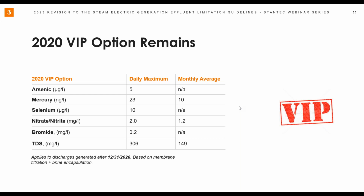I'd like to point out that the TDS limits proposed in the VIP are typically less than secondary drinking water standards. So there's potential, if you have municipal water that you're using to flush the system, that it would not meet the VIP requirements. And for that matter, drinking water standards for any number of these constituents are much, much higher than allowable under the VIP option.